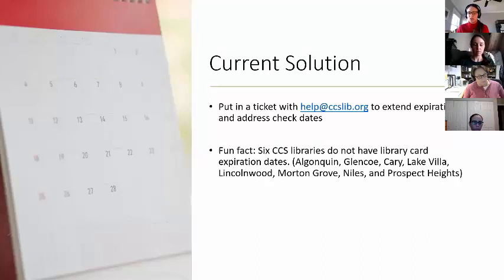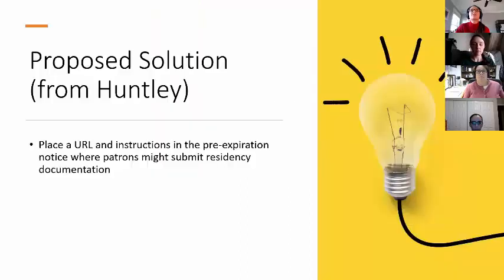Now, the current solution to this problem is you put in a ticket with our help desk to extend your expiration and address check dates, and then patrons never receive that message because their cards are never in danger of expiring. Kind of a fun fact, there are actually 6 CCS libraries that don't have library card expiration dates, so they've solved that problem by just not having expiration dates in the first place.